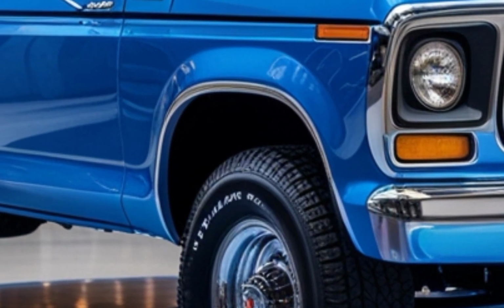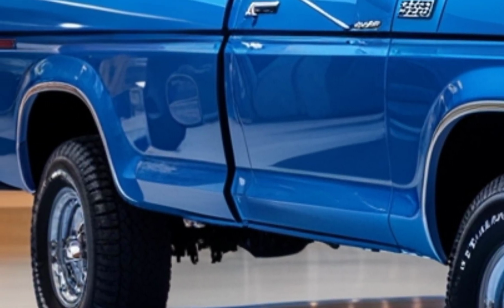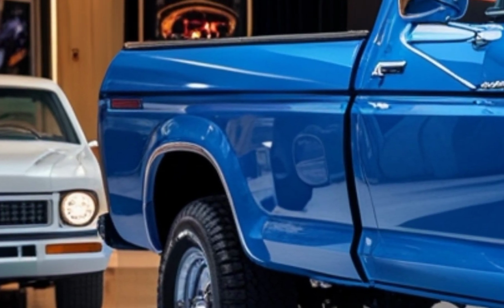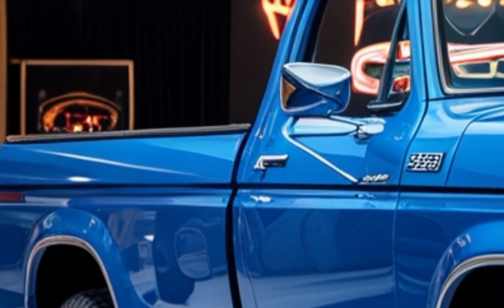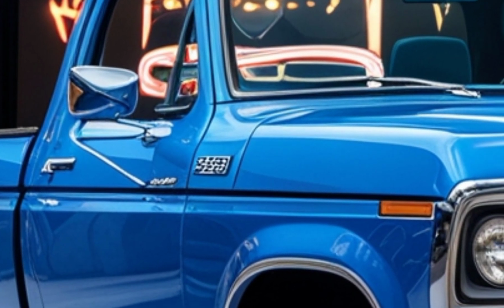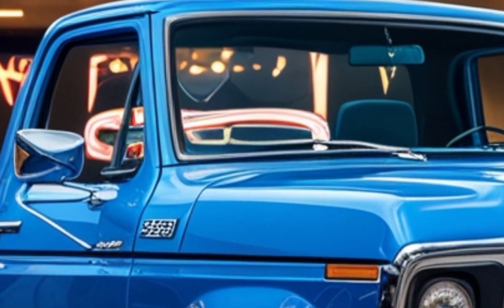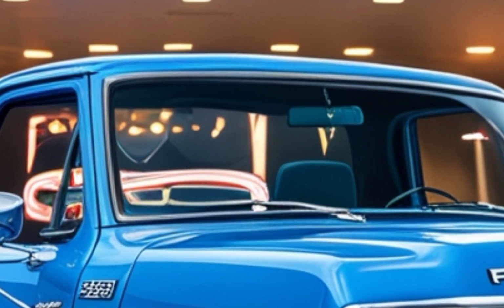Under the hood, the 1975 F100 offered a range of engine options, with the V8 being the most sought after. The most common V8 available was the 390 cubic inch, 6.4-liter engine, known for delivering a strong combination of torque and horsepower. With around 201 horsepower and up to 376 pound-feet of torque, it had enough muscle to handle both heavy loads and highway cruising.